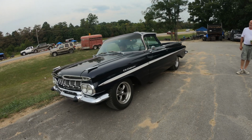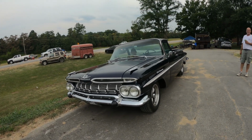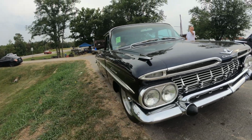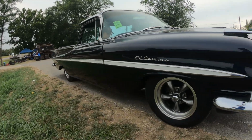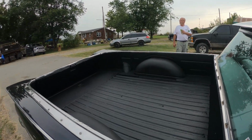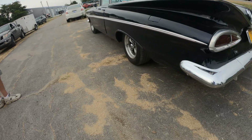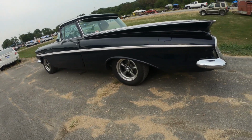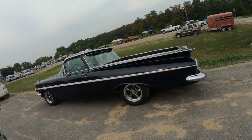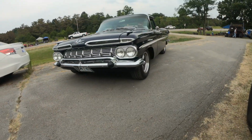That's first year. 59? How long have you had it? Like 12 years. Did you restore it yourself? Yeah, I bought a body in Kansas and I put it back together. I still drive it to Kansas.